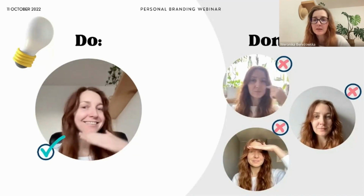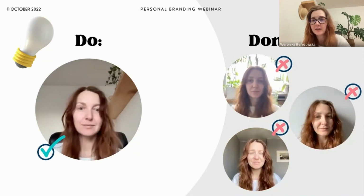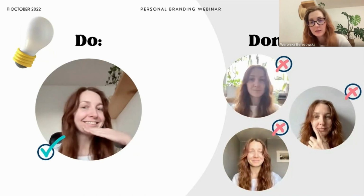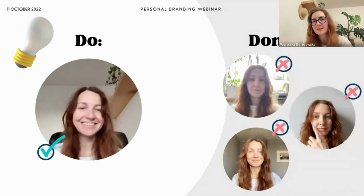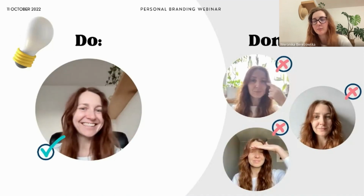And then you can see a front light. Aside from the fact that my face is pretty well lit here, it's not looking natural. That's one thing. But also this light is sort of blinding, so it's not really favorable.